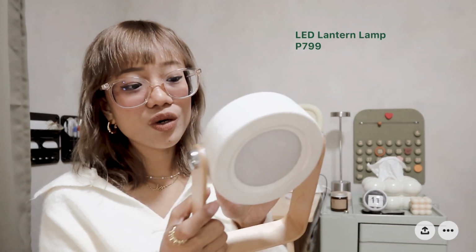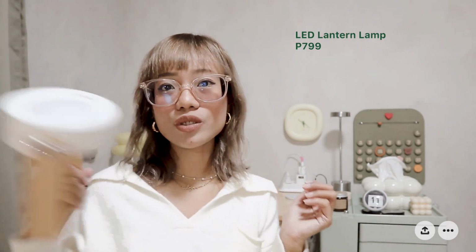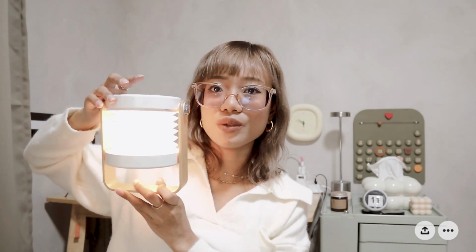And for the next one is this lamp, which I've already shown to you sa mga previous Shopee hauls ko. So, ayan, meron din siyang 3 light intensities. Ito, ginagamit namin to sa roof deck, pag minsan magsasambyup kami dun sa labas, or kakain kami, or manonood ng movie. Na-extend din siya, na-expand. Pwede mo siyang hawakan ng ganito, or ipatong ng ganyan. Marami siyang ways to use it. Pag binuksan mo siya ng ganyan, ganyan yung itsura niya.